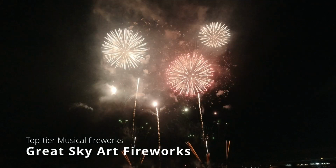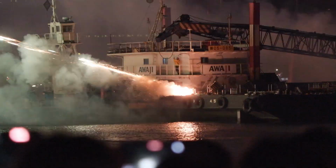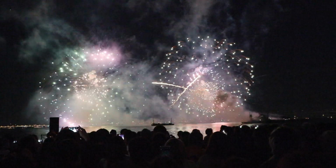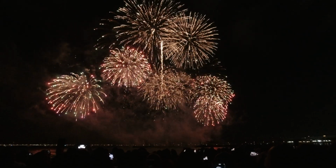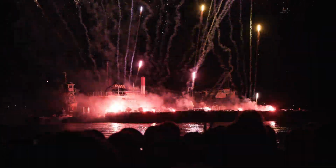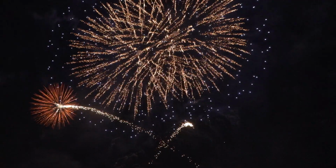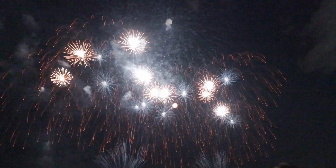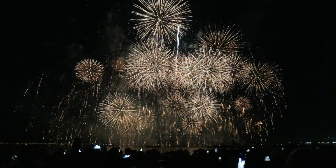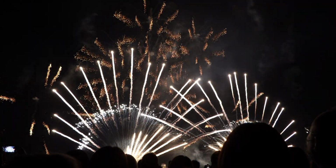Osaka Great Sky Art Fireworks. What a show. Set alongside Osaka Bay, it's a 50 minute fireworks masterpiece in my opinion. Almost perfectly choreographed and synchronized to music. You have to come and see it. However, it's a little bit pricey if you want to get the seats like I did, around 7,500 yen. However, the show is so big, you can easily view it from outside the venue if you don't mind standing. Either way you see it, if you're in Osaka early November, I highly recommend it.